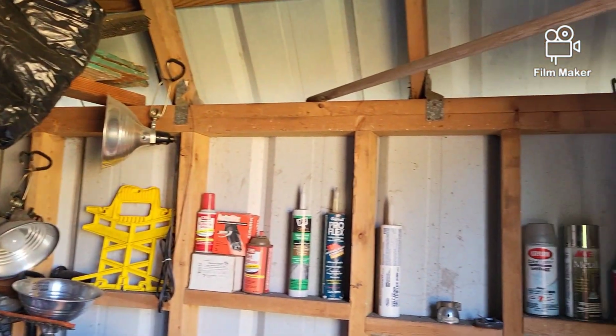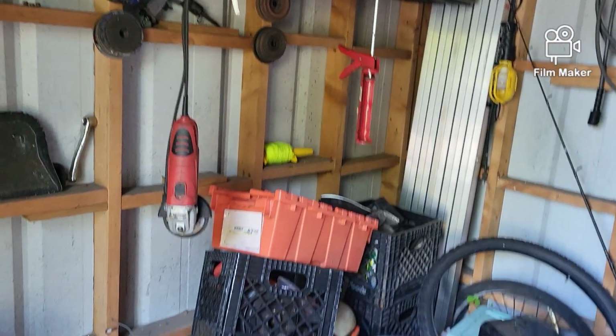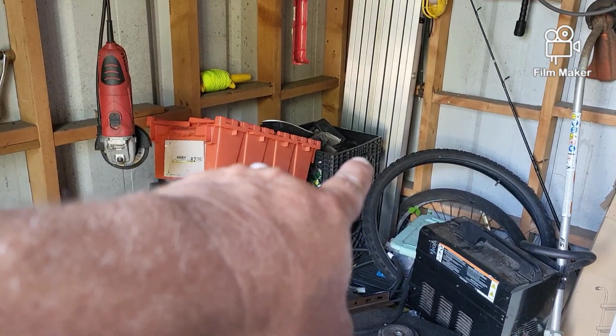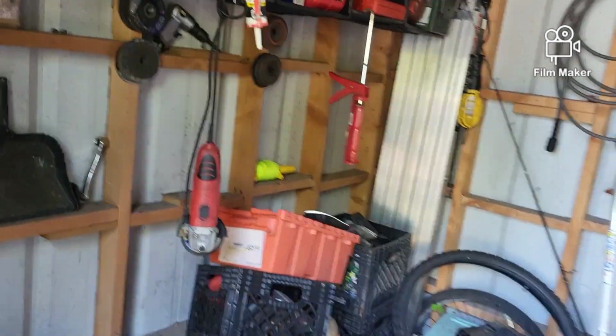And you'll be able to do that on both sides here. I'll do it again on this whole side over here. And then I will be using them, as I always do, probably 2 wide. And they'll stack on top of each other and go all the way up. And I just use them for shelves.